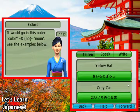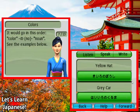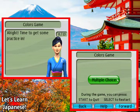And then this is hai iro no kuruma. Hai iro no kuruma. Yeah. Kiiro no boshi. Hai iro no kuruma. If we wanted a green apple, midori no ringo, I guess. Alright, multiple choice.